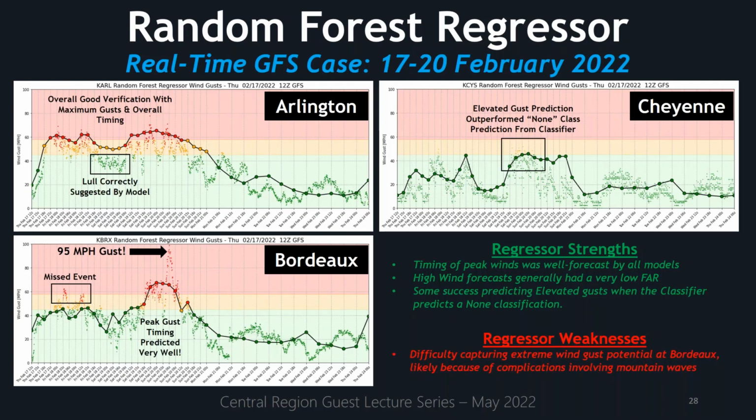As we look a little further off in time, the peak gust timing was predicted extremely well. Overall, the gust intensity was predicted pretty well too, in that 65 to 70 mile per hour range. But in this event, we had a 95 mile per hour gust that was not captured well at all. This was the result of mountain waves, and mountain waves are notoriously difficult to predict, especially when it comes to gust intensity. So it wasn't really a surprise to see that. But overall, the model did a pretty good job.